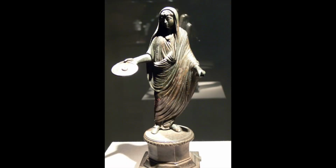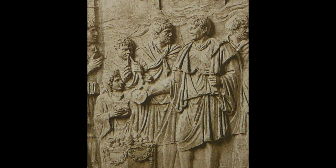This is a Roman bronze statuette of the 2nd and 3rd century CE that's now in Germany that shows a priest pouring a libation from a flat libation bowl that's called a patera. This is the Roman Emperor Trajan on Trajan's column in Rome, pouring a libation from a patera at a small altar.